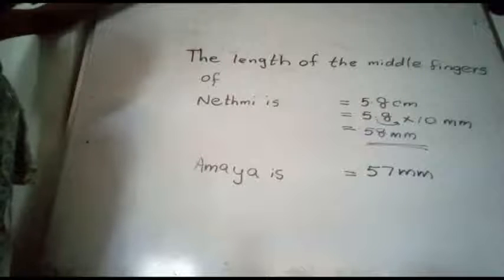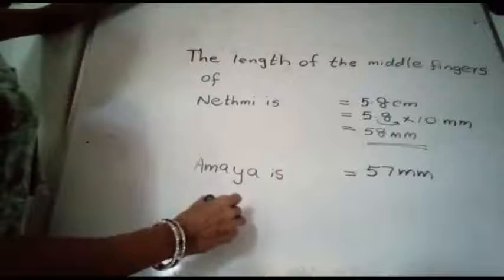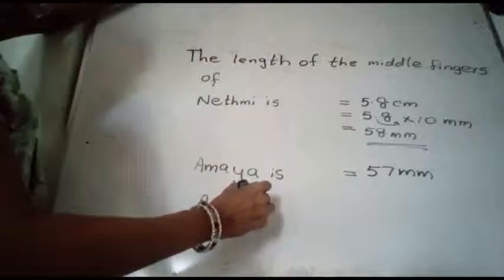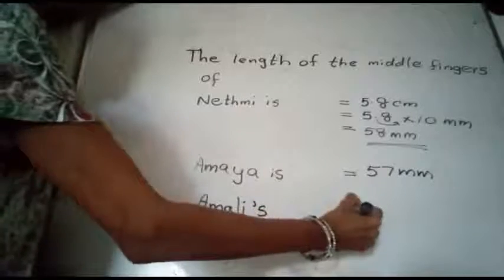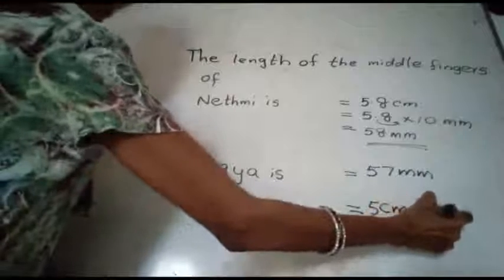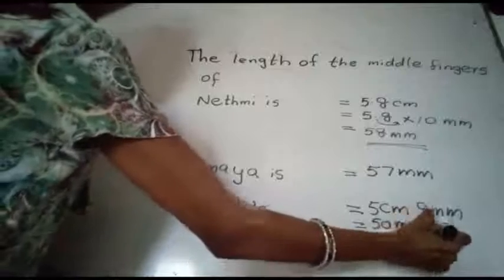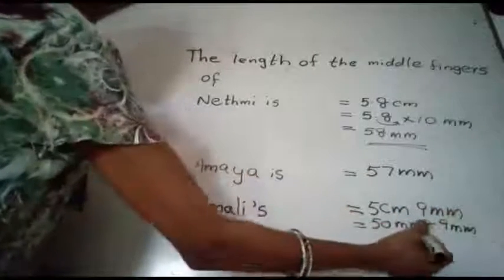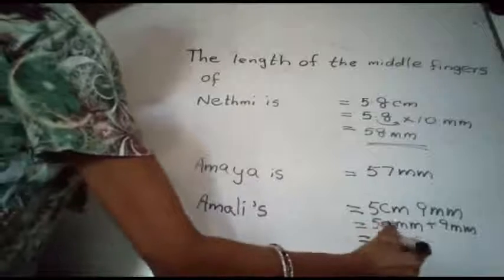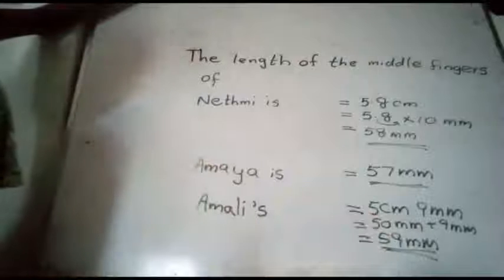Now we are going to write the length in millimeters. The length of the middle finger of Amali is equal to 5 centimeters and 9 millimeters. Then 5 centimeters is equal to 50 millimeters. 9 millimeters added to it makes 59 millimeters. Yes, good. Now part 2.